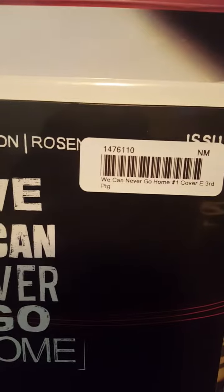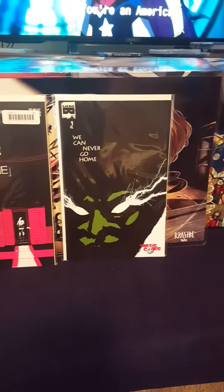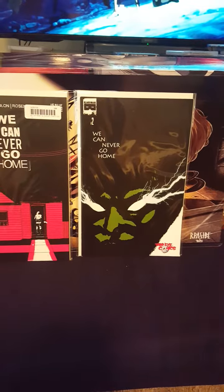It's a near mint copy, but again, this is if it comes in. It says third printing of the number 1, We Can Never Go Home. And I believe this number 2 is the third printing. No, correction, this is the third iComics variant of We Can Never Go Home 2.